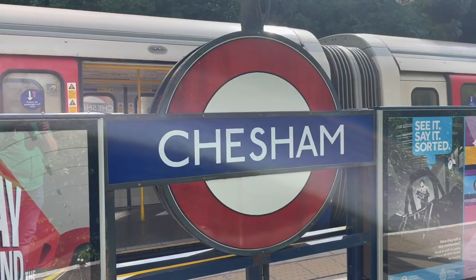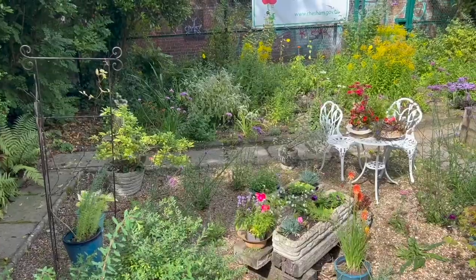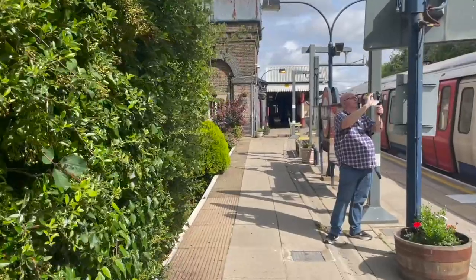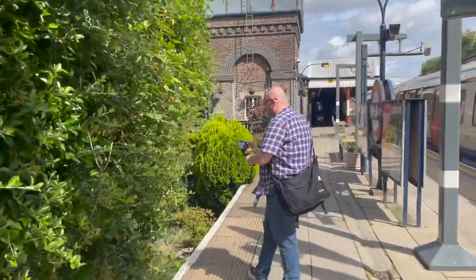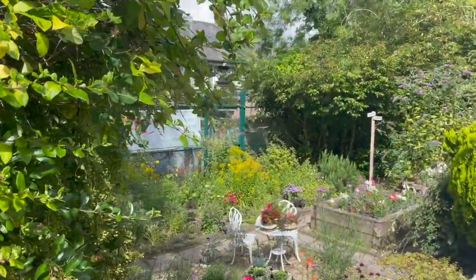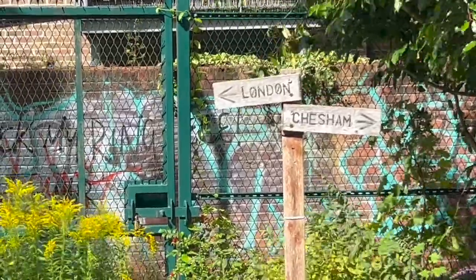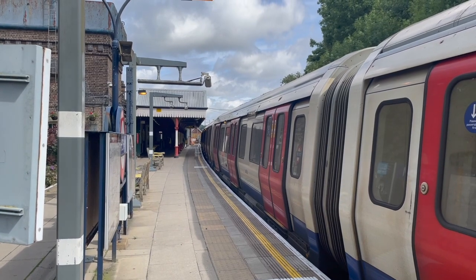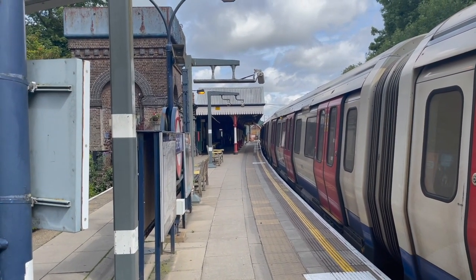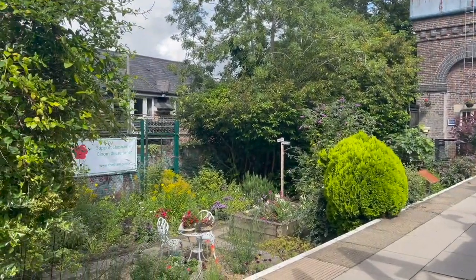So we have arrived at Chesham Tube Station. This is the first time that we've been here. This is in Zone 9 of the Underground on the Metropolitan Line. And I notice a really lovely garden right off the platform. This is a single track tube line leading into Chesham. And this is such a glorious place to visit, I think. There is a lovely garden right here.